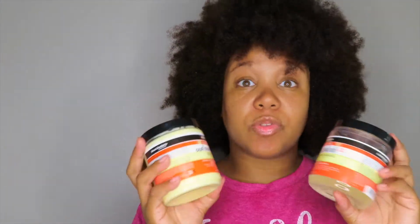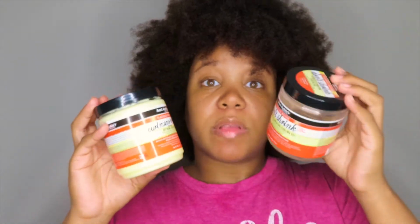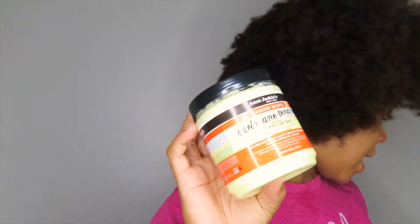It's amazing, and I use a lot, and there's a lot left, and the price is pretty good. $7.99 for a 15-ounce tub. A little bit goes a long way, so that's perfect. So I definitely highly recommend getting these products.